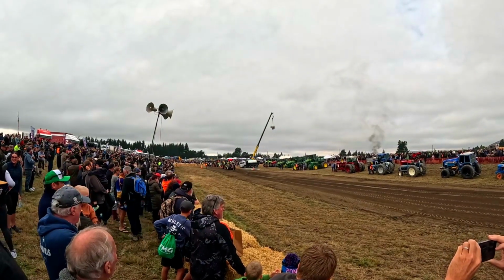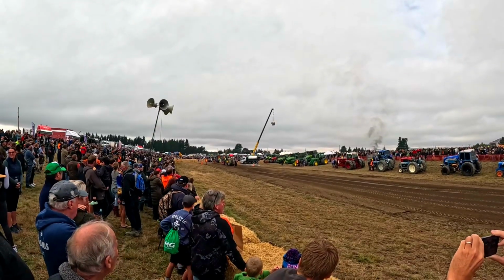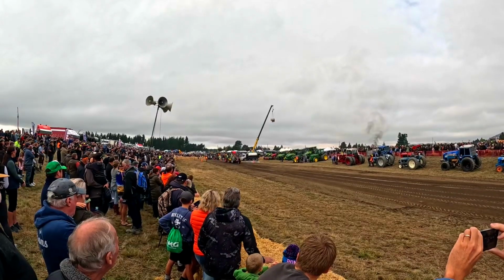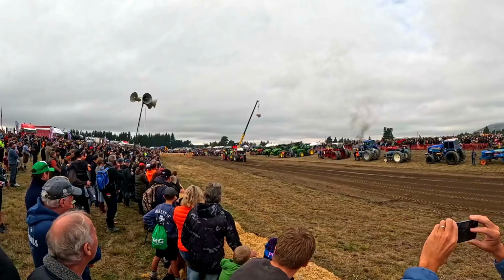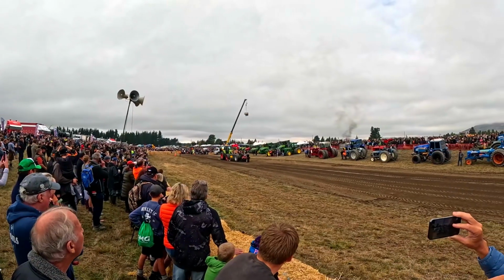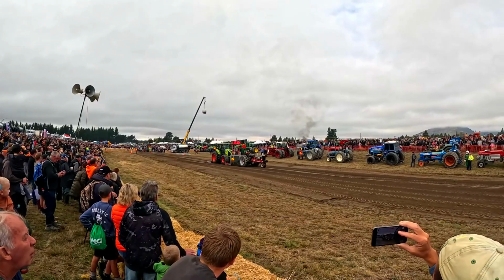So the narrow front farmer lens, certainly not standard configuration for a tractor-pull tractor, but actually does surprisingly well when we look at these ones. So it's really flying.